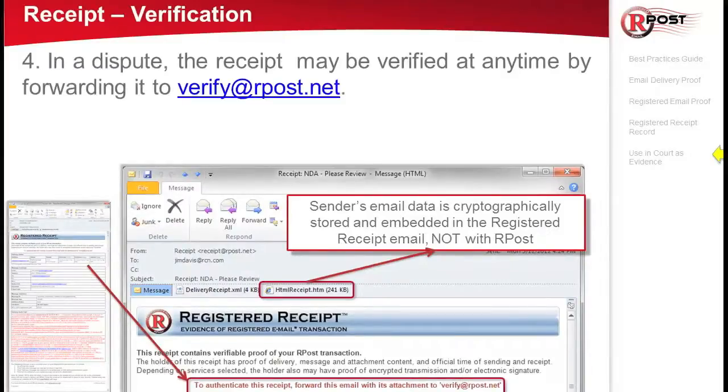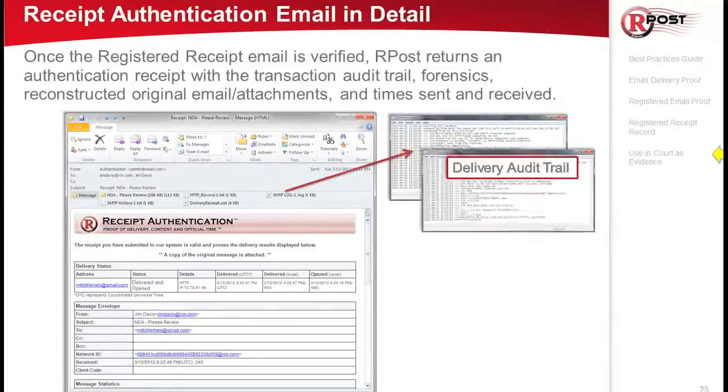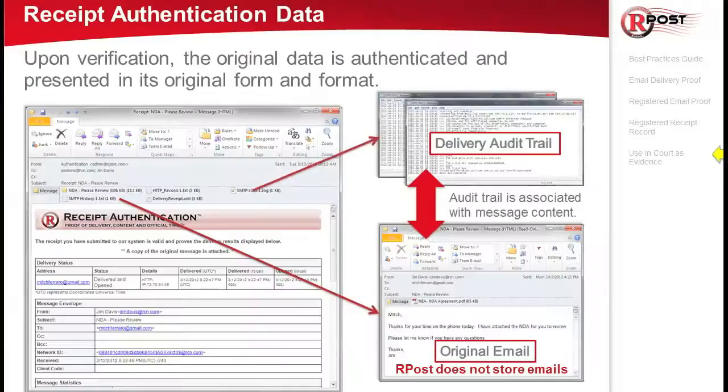If you need to authenticate the receipt, it's as simple as forwarding that receipt by email to the address verified@rpost.net. Just like a traditional tracking system, the RPost system provides an authentication process in the event of a dispute, and if that receipt is forwarded to that address, then the RPost system will authenticate whether the receipt has been tampered with or not. If it's valid, it will reconstruct all the underlying forensics in their native format, just like an audit trail comparison for an express courier service. That is the underlying native format, original authenticated transaction record.